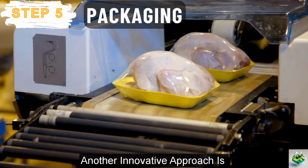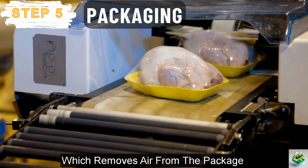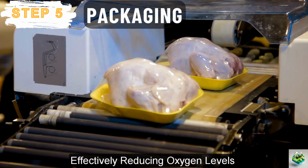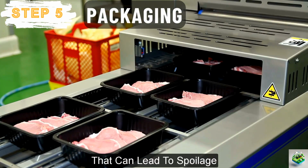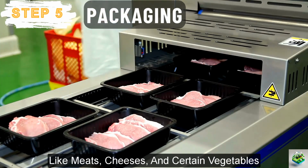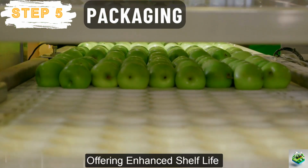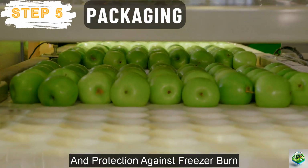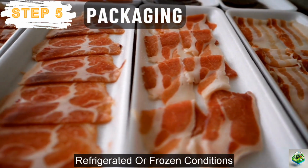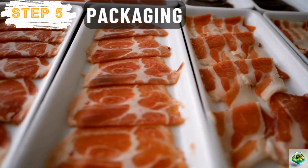Another innovative approach is vacuum packaging, which removes air from the package to create a tight seal, effectively reducing oxygen levels that can lead to spoilage. This method is commonly used for products like meats, cheeses, and certain vegetables, offering enhanced shelf life and protection against freezer burn, especially for products stored in refrigerated or frozen conditions.